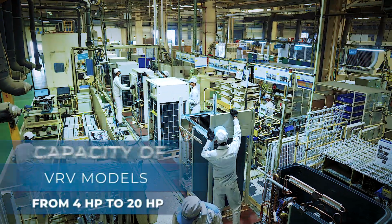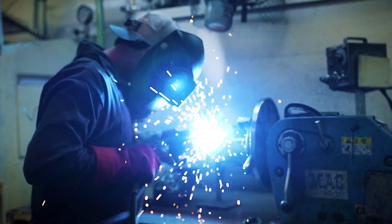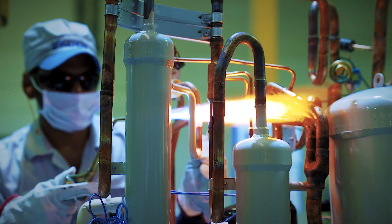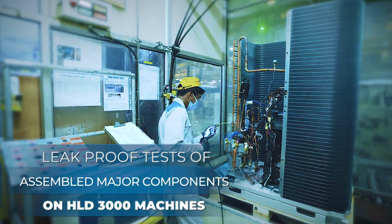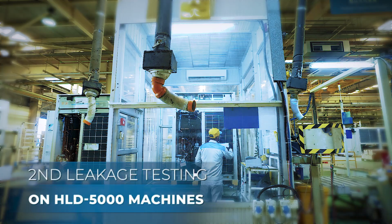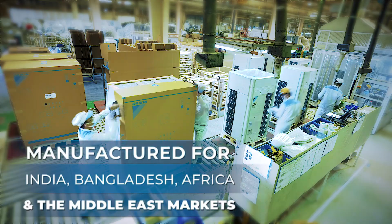VRV ODUs are assembled alongside the IDUs for sending across the globe. Besides the heat exchanger and EL box assembly, the ODUs also have an oil separator and collector assembly. After components are assembled, the unit gets tested for any leakage by quality inspectors at ATT stations. Then there is the 100% running test, followed by a second leakage test. The units are finally packed and loaded for shipping.